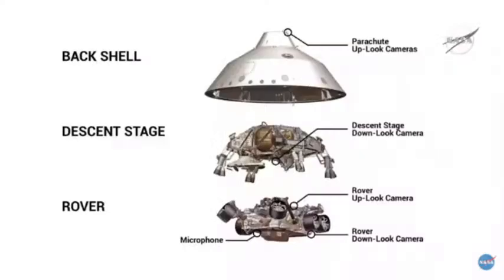So as you probably realize, after last Friday's press conference, the EDL CAM system successfully captured some amazing imagery of the vehicle's descent and landing on the surface of Mars. We collected a little over 30 gigabytes of information and over 23,000 images of the vehicle descending down to the surface of Mars.